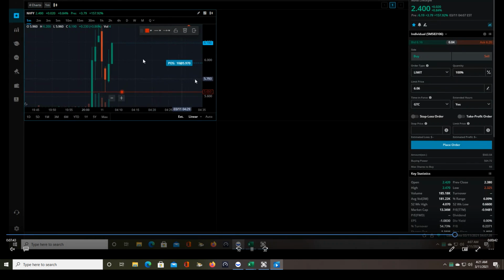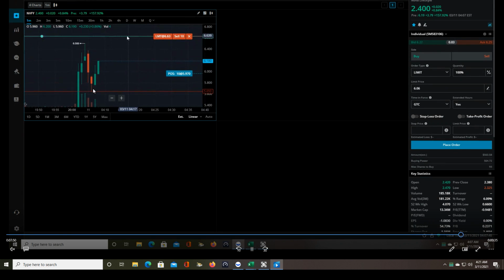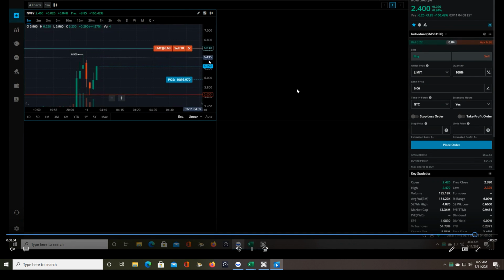So during this period, I'm just doing housekeeping, moving the lines exactly where I want them. I always want this red line at the low of the previous candle. That way, if I see a candle come down below there, I know I need to stop out. And now I'm just adjusting this line, trying to get it perfectly on 663. That way, if I have to cancel, I know where my profit target is.